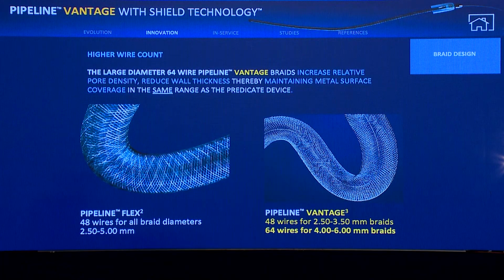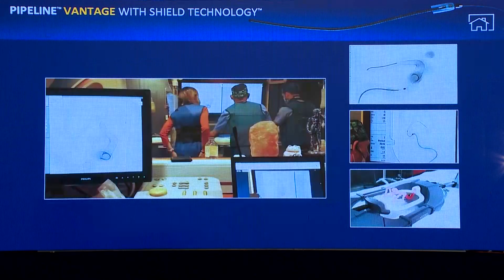And regarding the pore density, in the platform of 0.027 with 64 wires, they increased the pore density of the stent compared with the predicate, but also they reduced the thickness of the wire. The idea was to increase the pore density, but maintain the metal surface coverage in the same range as the Pipeline Flex.